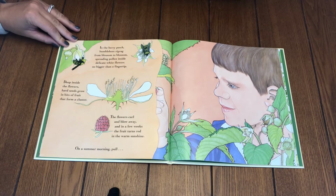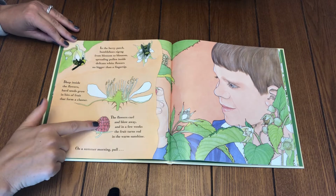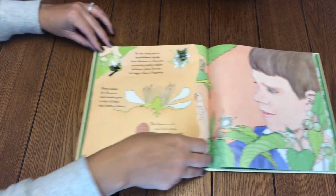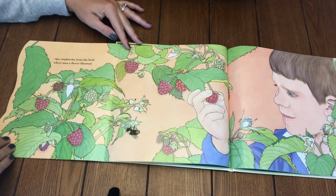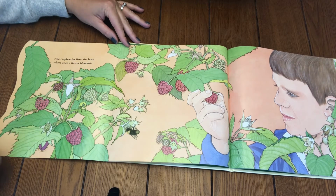In the berry patch, bumblebees zigzag from blossom to blossom, spreading pollen inside delicate white flowers no bigger than a fingertip. Deep inside the flowers, hard seeds grow, a bit of fruit that form a cluster. The flowers curl and blow away, and in a few weeks, the fruit turns red in the warm sunshine. On a summer morning, pull ripe raspberries from the bush where once a flower bloomed.